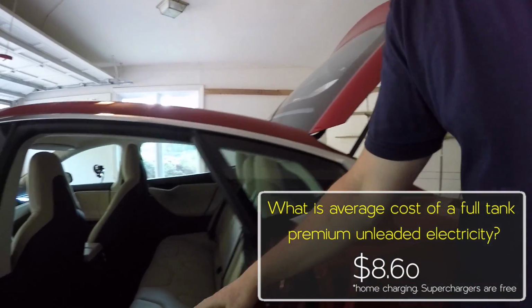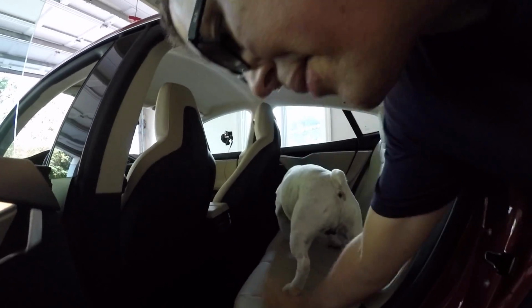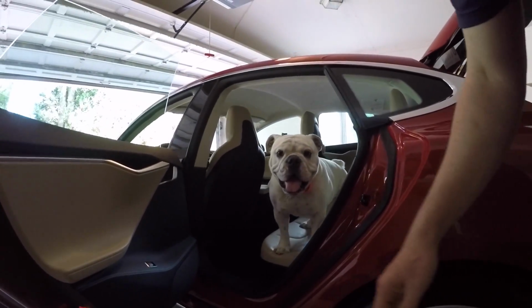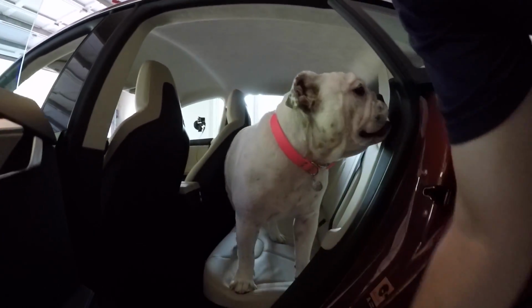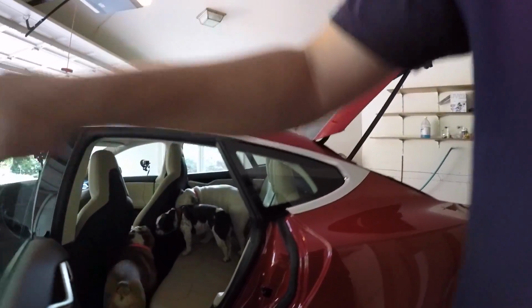Come on, Tui, in. In here, come on. Pito, Archie, come on. Are you gonna go in the front? Off you go. Right, Archie, get in the front. Tui, in you get. Come on. Up. Let's go. Good girl. Okay, we're all in.